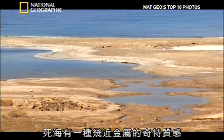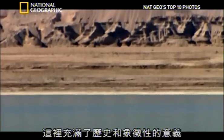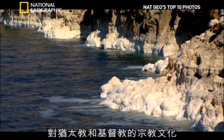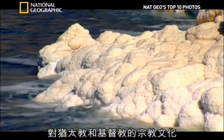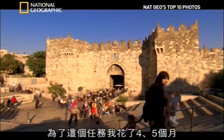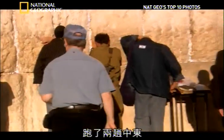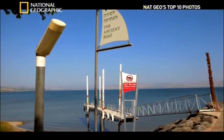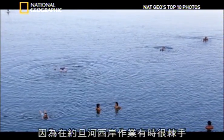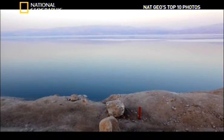The Dead Sea has a strange, nearly metallic quality to it. It's a place which is so charged with history and symbolisms also. It really contains so much of our religious, Judeo-Christian culture. This was over a period of probably 4 or 5 months and 2 trips. It's a territory that I know well, so that facilitated things, because it can be a little bit tricky to move and navigate in the West Bank.